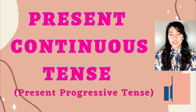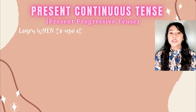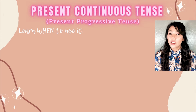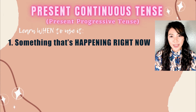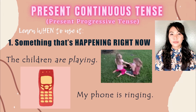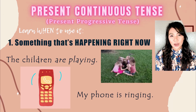Now let's focus on our main lesson today. Present continuous tense is also called present progressive tense. So let's look at when we use present continuous tense. As we saw earlier, we can definitely use present continuous tense to talk about something that's happening right now. For example, the children are playing. My phone is ringing, so I need to answer it. These are examples of something happening right now.